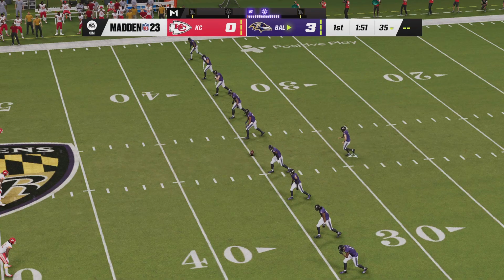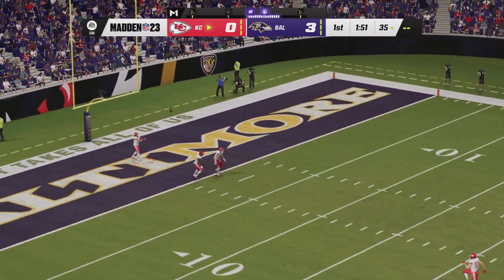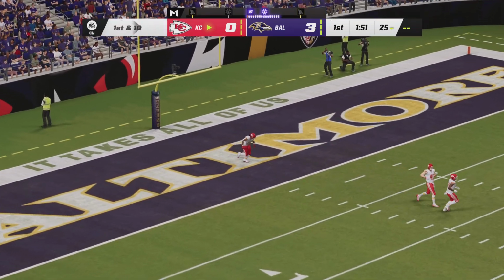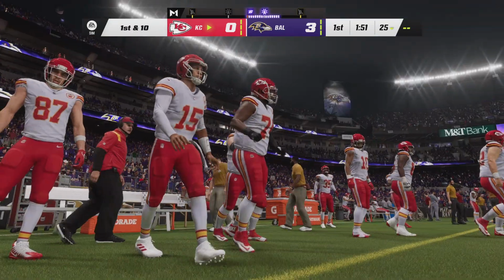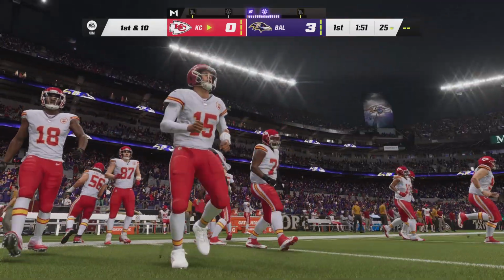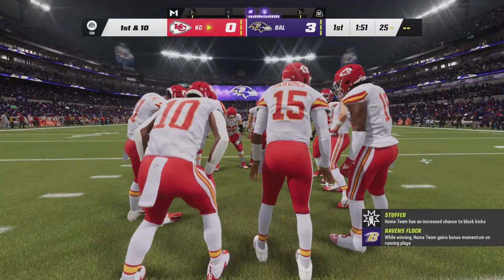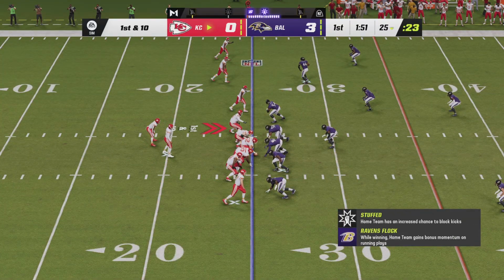Tucker now following the made field goal, set to kick it away. And it'll come out to the 25 as he will not attempt to return. Kansas City taking the field for their second drive. They threw an interception the first time they had the football, only gave up 3 points off of that, so it shouldn't be a difficult hole to overcome.